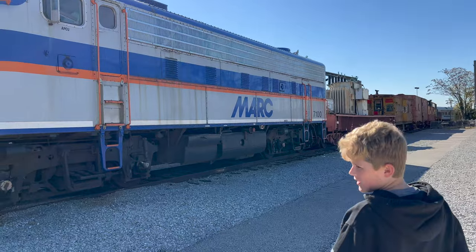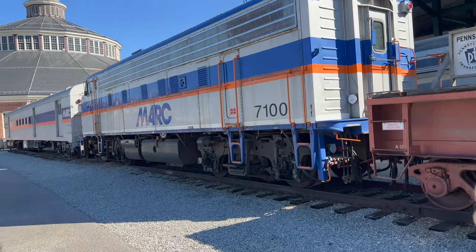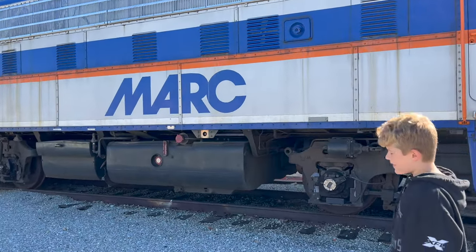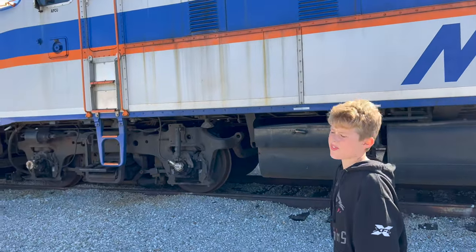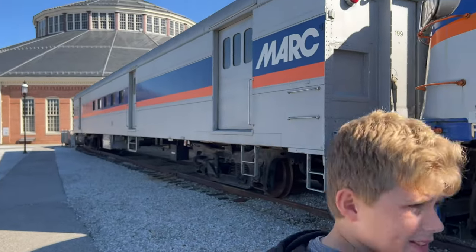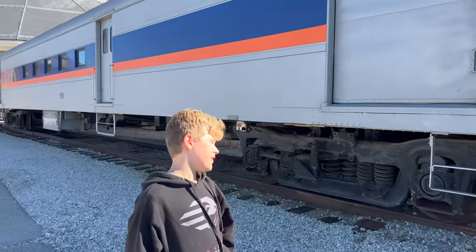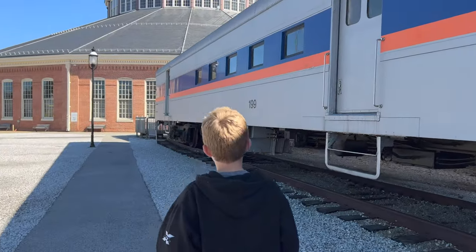I mean, I've seen them on YouTube. So, do they make MARC trains anymore? That kind of looks a little bit modern. They make them, just not like this. This one's old. It probably still runs. It's in good condition. 7,100. Well, let's go over on the other side and see what we can find in the rail yard.